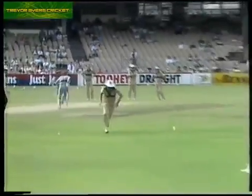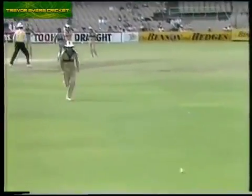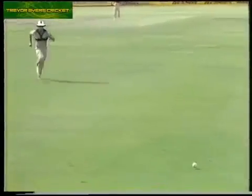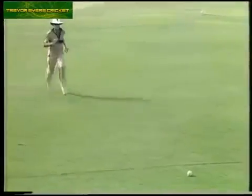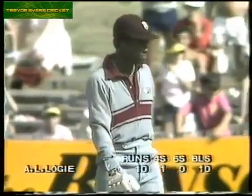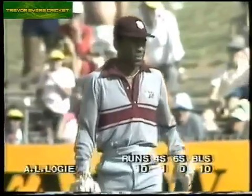Logie has this very flat bat face that he uses. Doesn't roll his wrists and clip it away on the onside. He doesn't ease it out on the offside with the turn of the wrist. He hits it very straight all the time.